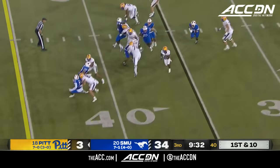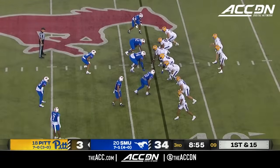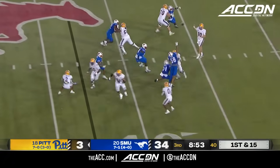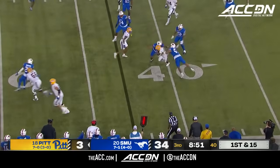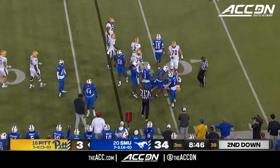First down, Desmond Reid trying to get Pitt online offensively. We'll put Holstein. Flips it here to the near side. Reid had blockers, but the Mustangs just too fast.